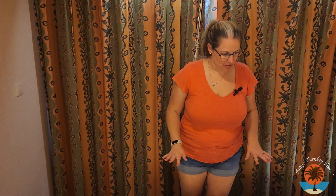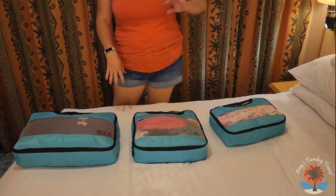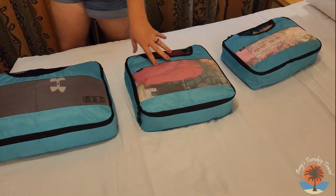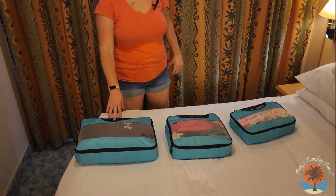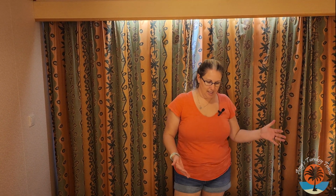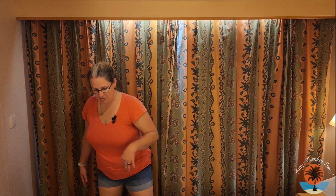I wanted to show you guys the packing cubes that we use this time on our trip. So this is a shorter cruise for us. It is a 4-night, 5-day, and we've got my daughter's cube, my cube, and my husband's cubes. In these, I'm gonna unpack my husband's so you guys can see all of the items that are in there, and I'll tell you what's in each cube, so you can get a feel of how to pack yours.